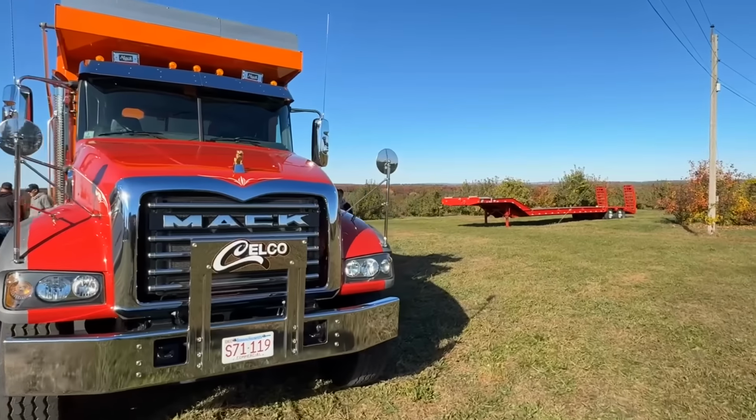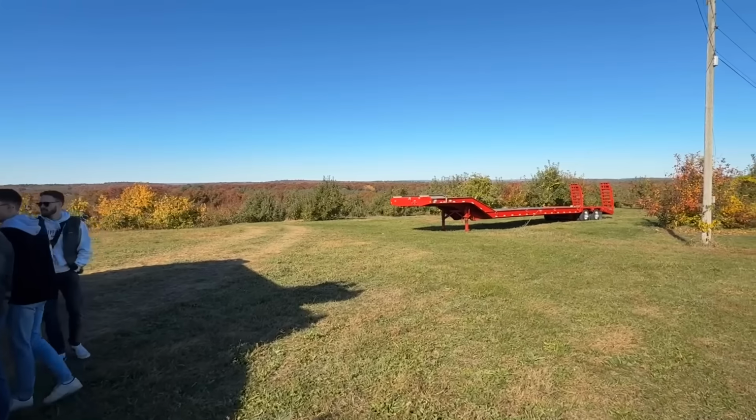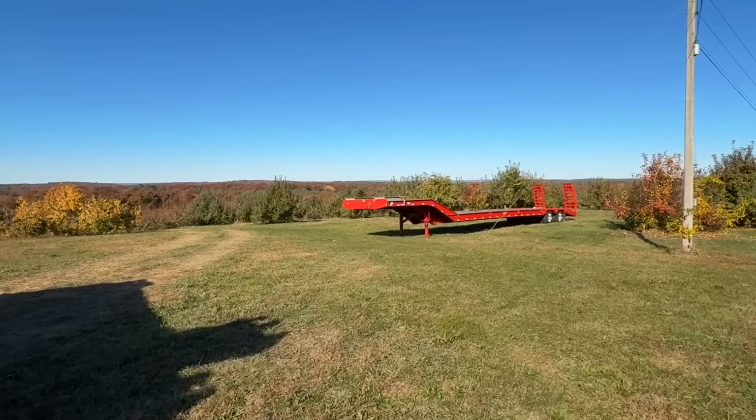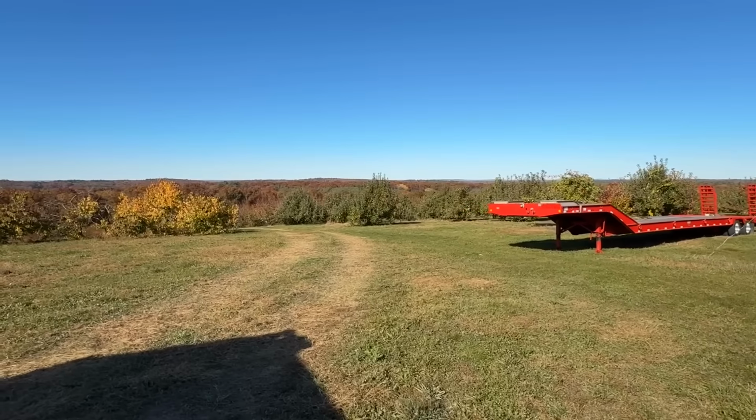The view at the top of this hill is absolutely stunning. Just see for miles. Clear day. And it's beautiful.